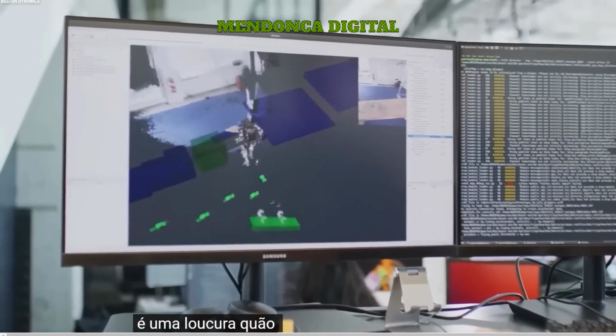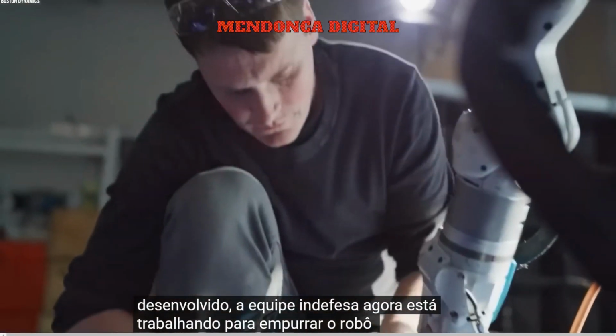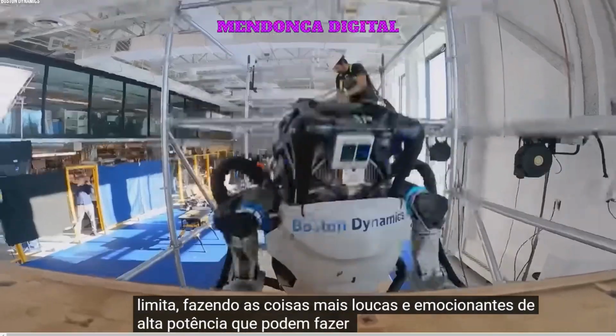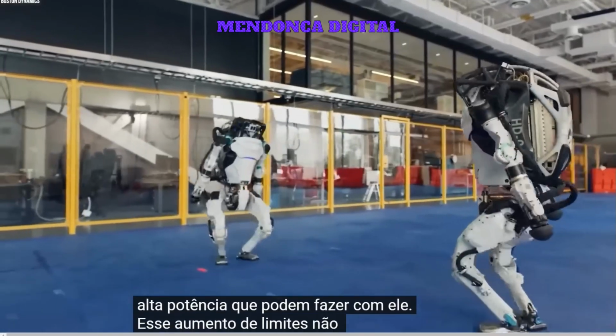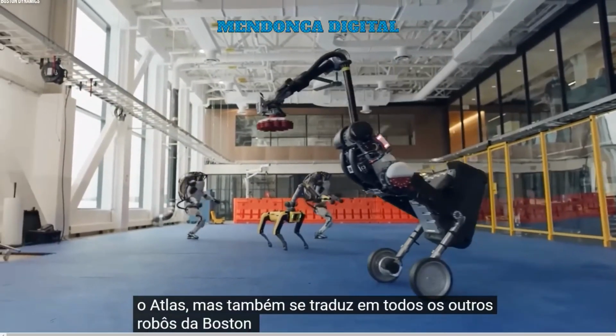It's crazy how fast Atlas is being developed. The Atlas team is now working on pushing the robot to its limits by doing the most crazy, exciting, high-powered stuff they can do with it. This pushing of limits not only benefits Atlas but also translates to all other robots at Boston Dynamics.